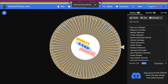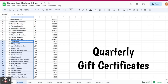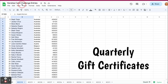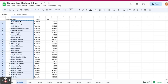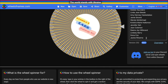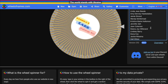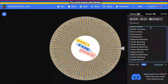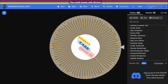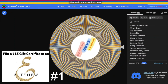Now I'll go back over here to the spreadsheet and select all of the other entries for Kendra's Card Challenge number 10. So bear with me. I'm just gonna start from the bottom and highlight up, copy these over and add them to the bottom of the list. It's gonna make the wheel look even more crazy. There we go. And I'll shuffle them. Sorry, I keep scrolling too far. Let's see who the winner is for the first All to New $15 gift certificate.